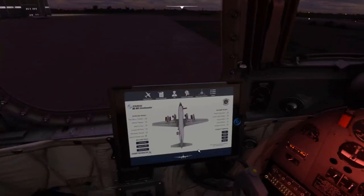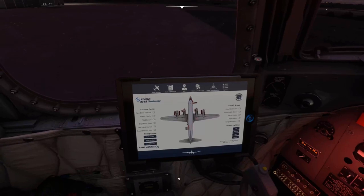Boost pumps coming off. Engine start selector off. Battery, we're going over to plane battery. GPU removed. Inverters checked. Generators checked and on. Emergency lights, we've got them armed. And let's run through the before taxi.